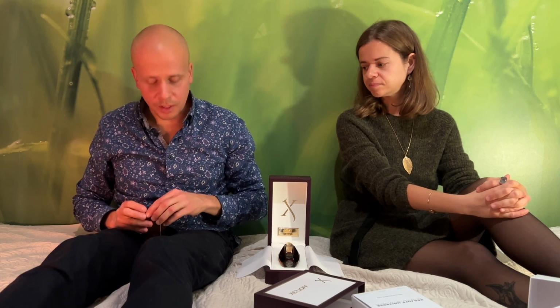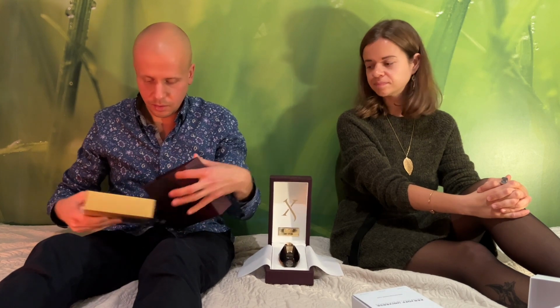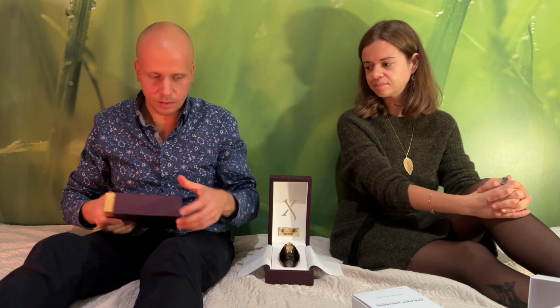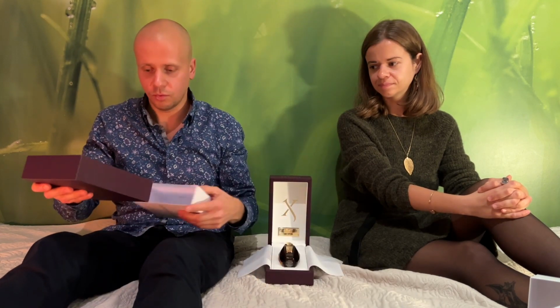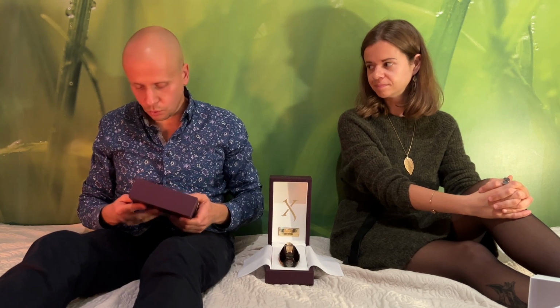For me, it's one of the best fragrances I have ever smelled in my life. It's very unique, very well blended, masterfully done, smells amazing for me. I think it's an oud masterpiece. And he loves his ouds. Yeah, I love my oud fragrances a lot.